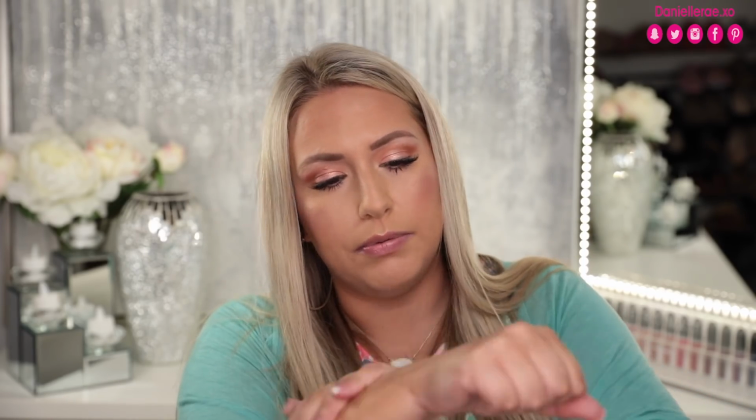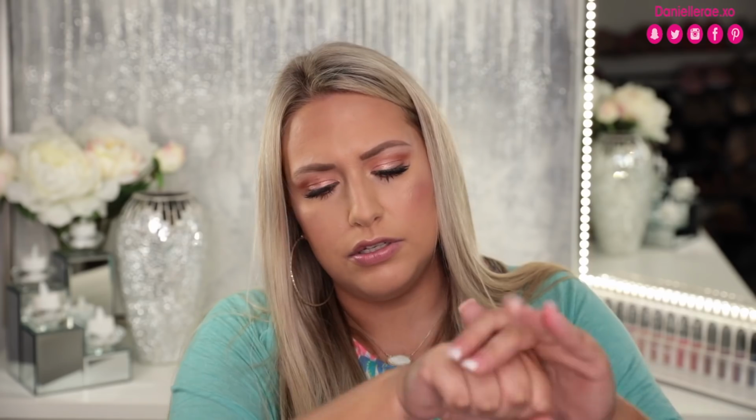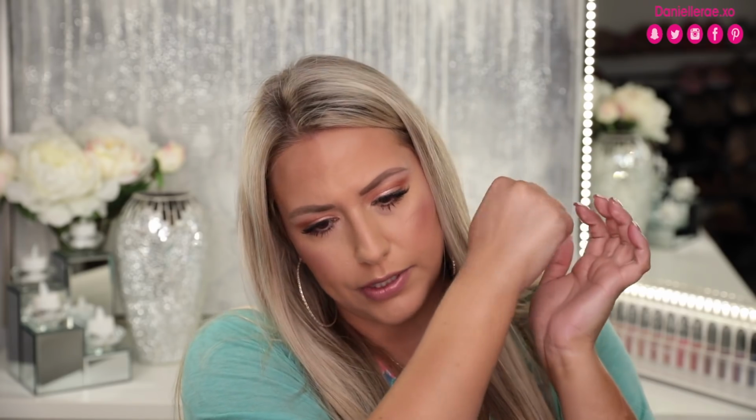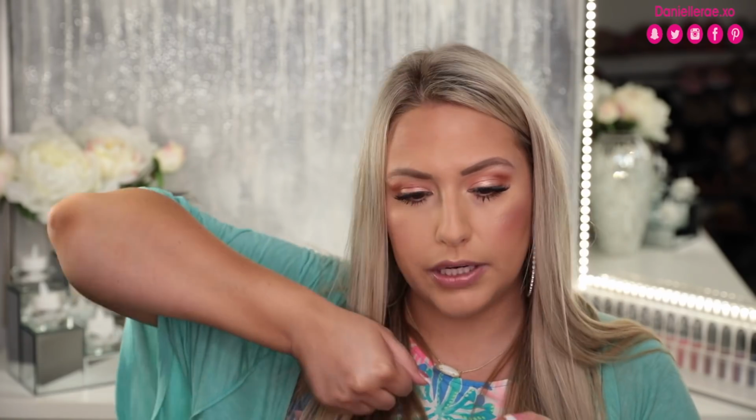So here's what this looks like. Let's start rubbing it in. And I'm just going to rub it down the arm to just see what it looks like. Really pretty glow. I don't know if y'all can see the shimmer in my hand, but really, really pretty. Okay, I'm going to wipe this off.